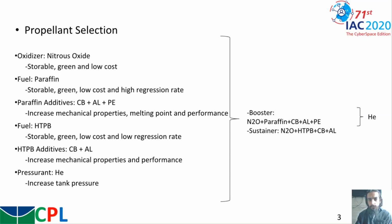Some additives were added to the paraffin to overcome some of its disadvantages, such as carbon black and polyethylene to increase mechanical properties, and aluminum to increase performance. And all of those three additives increase the melting point of the paraffin.